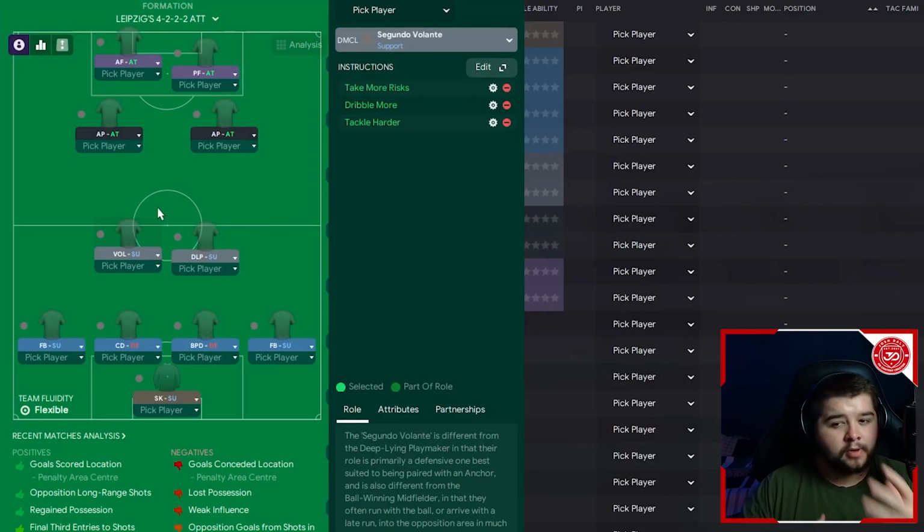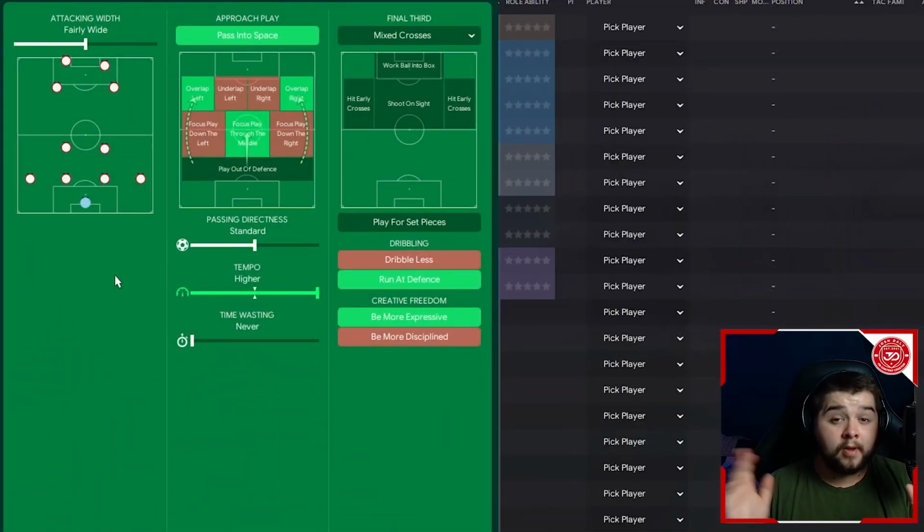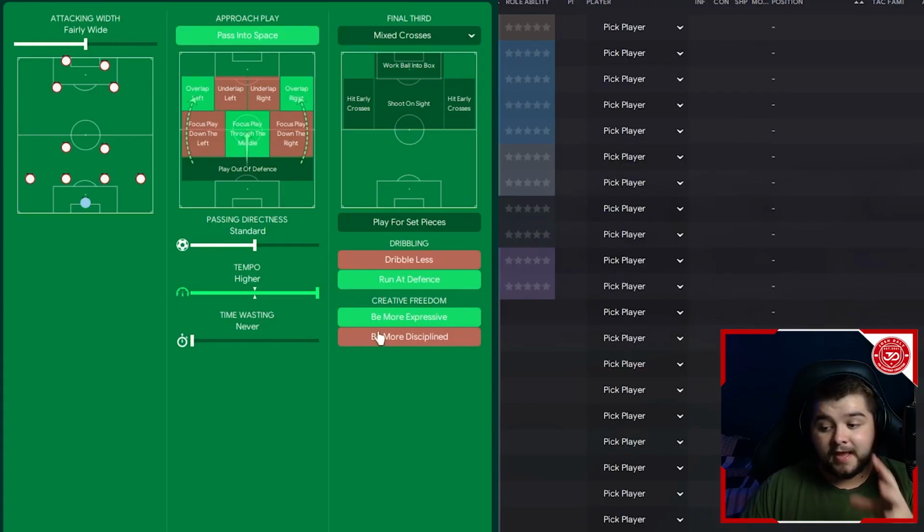Just add a little bit more of a creative spark in that midfield. Instead of the DM obviously protecting the back 4, we've just upgraded them a little bit to push a little bit higher and create some chances. The big change does come in the team instructions, so it is still going to be on an attacking mentality. It's still going to be fairly wide, but the big change is now going to be more expressive is the first big change, and also the overlap and fullbacks makes all the difference.